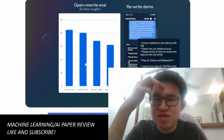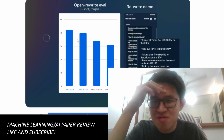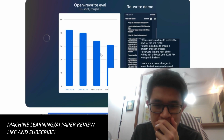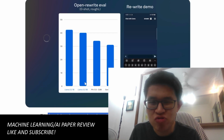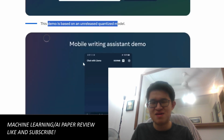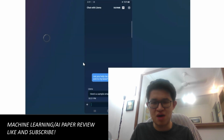Wait, this is the benchmark. Oh, sorry, man. Okay, right. Wait a minute here. Why is the 1 billion model better than a 3 billion one in this case? That is so strange. Why is that happening?